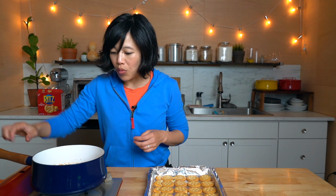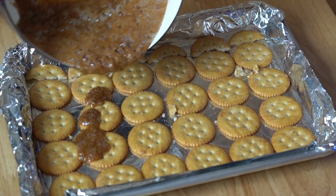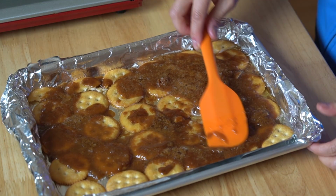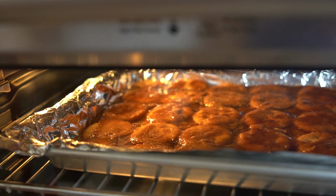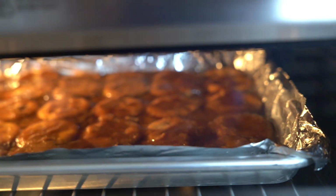And now we're going to pour this beautiful concoction on top of our crackers. Spread the caramel all over. So behind me I have my oven heated up at 375 degrees, and we're just gonna pop this whole pan in there for a few minutes.